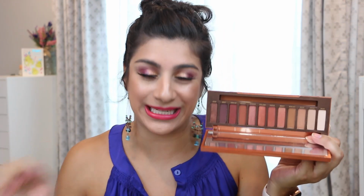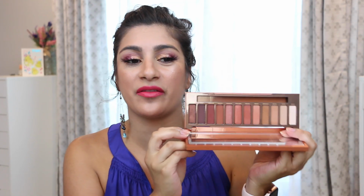H, we have the Urban Decay Heat. I'm one of those few people that still love this palette. I just like this palette. It's just the warmness, the brightness. I know it's a very monochromatic palette. I get it. But for me, this is perfect for right now. I don't need too much. I just get a nice variation. I can bring in other things. I don't care. Like for me, that's okay.